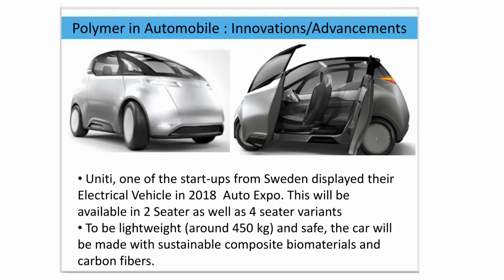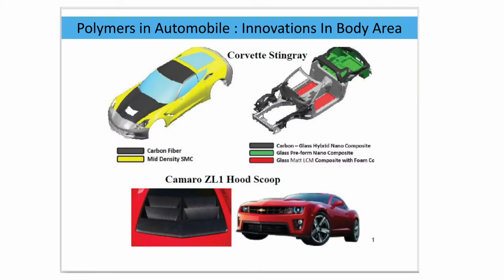Those who have visited Auto Expo possibly have seen this electrical car, which we know is going to be launched in India very soon, probably next year, as announced at Auto Expo. To reduce the weight, the entire body here is made with carbon fiber-based composite. In the previous slide I showed mostly high-end cars, whereas here it is an affordable car, we believe.